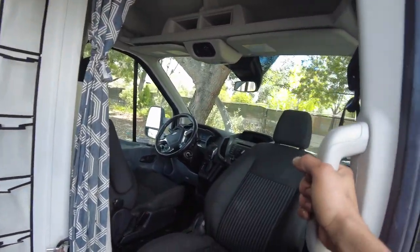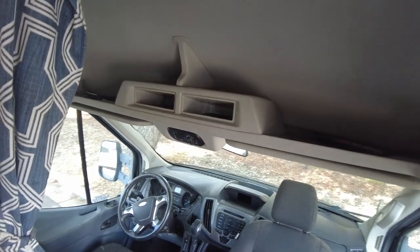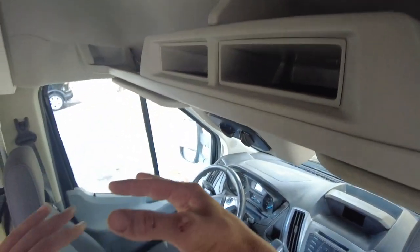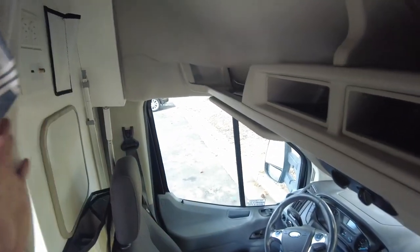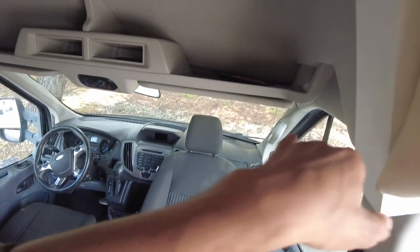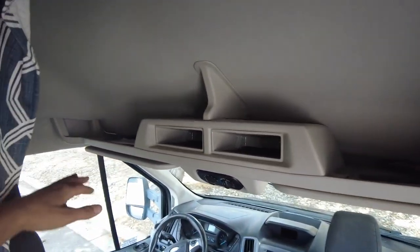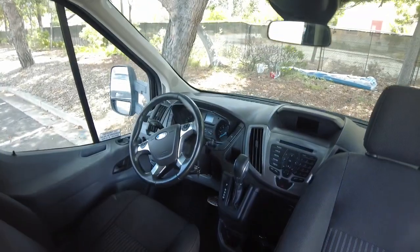A little handle right here. The area above the seats has been kept open. It hasn't been closed off, which I actually love, that choice. I think it's kind of crazy when people start adding storage here. You can add more storage here, of course, but you would have to sort of tuck your head in to go in.